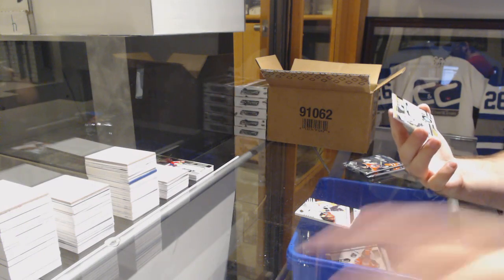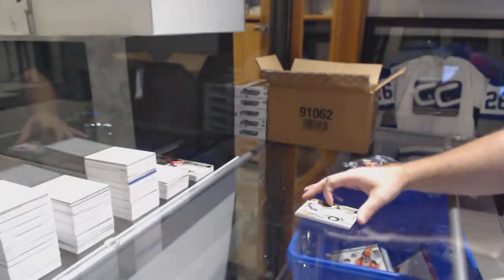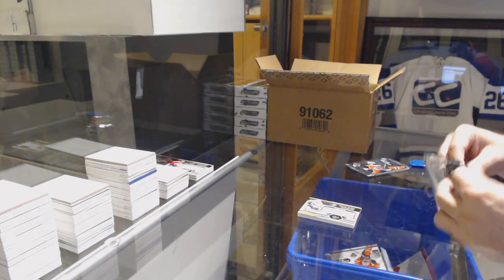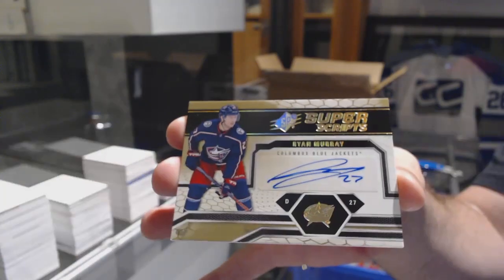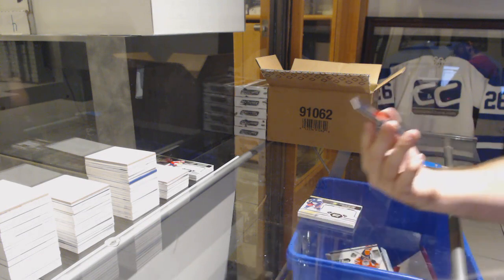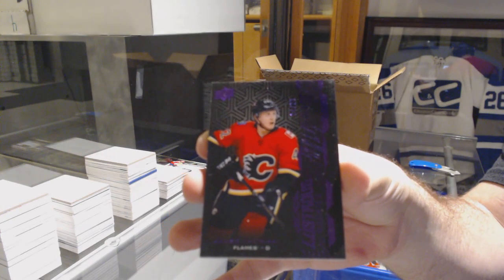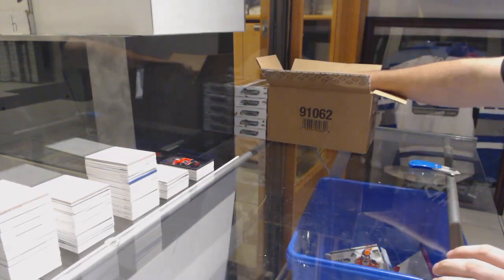For the Sharks, Super Scripts Auto, Timo Meier. For the Blue Jackets, Super Scripts, Ryan Murray. And for the Calgary Flames, Purple Lustrous Rookies, a 25, Juuso Välimäki. Purple Rookie.